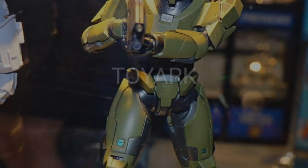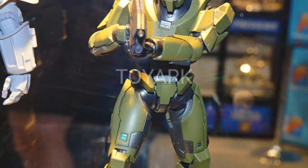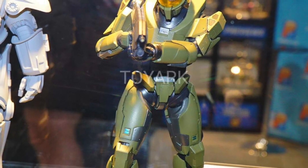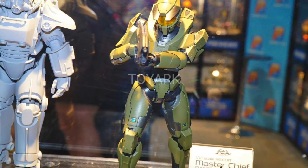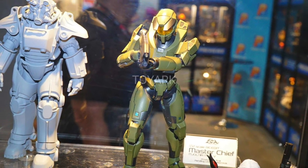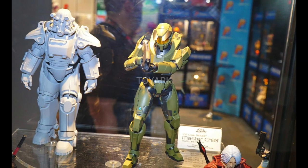So the thing that I found most interesting is that Threezero is doing a line of Halo figures. I'm not really interested in it, but they make a pretty impressive product, and I know there's a lot of Halo fans out there, so I highly recommend you give this a shot if you're into the franchise. The sculpt looks beautiful as well.